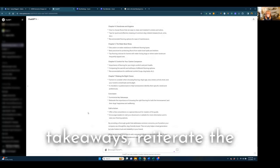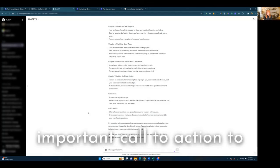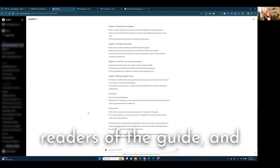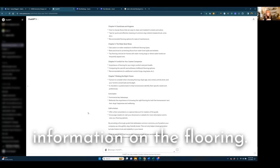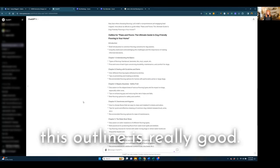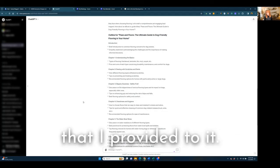Conclusion, so takeaways, reiterate the importance of choosing the right flooring. And then, of course, the all-important call to action to offer a free consultation or special discount for the readers of the guide, and then encourage readers to visit your showroom or website for more information on the flooring. So I actually think that this outline is really good. Hopefully you can see the parallels in what it came up with versus the information that I provided to it.